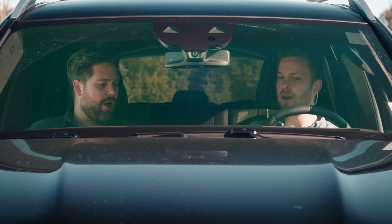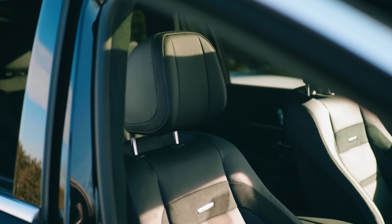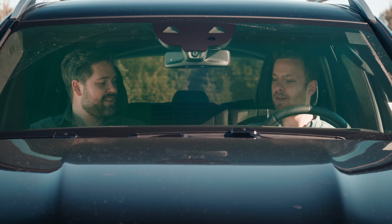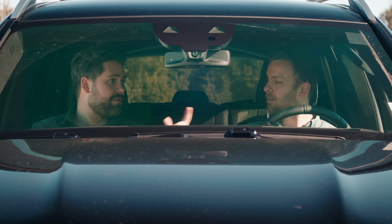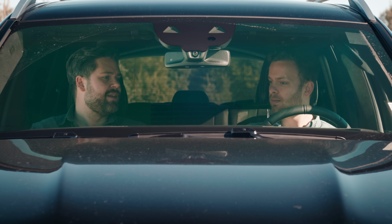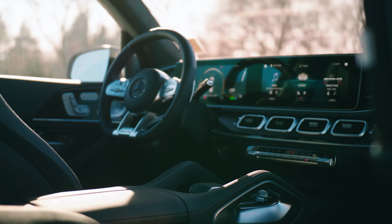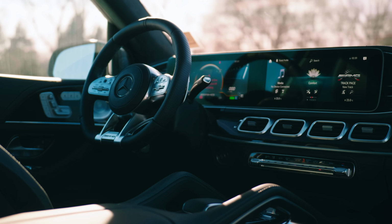The seats are quite firm. The driving position's quite high. I don't know, it feels becoming of a luxury fast SUV. Yeah, it fits the bill. I just wish, and I said this in the GLS review that we did previously, that this had the S-Class interior. Whether it's the previous Gen S-Class or the new Gen S-Class, I think for it being the S-Class of SUVs, in Mercedes' own words, it should have the S-Class interior.